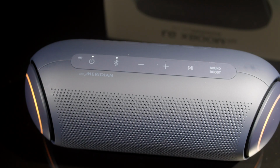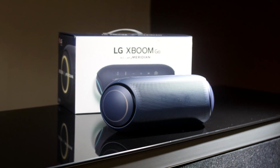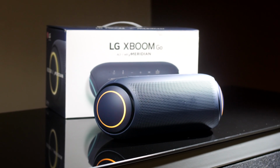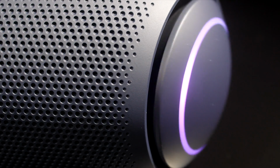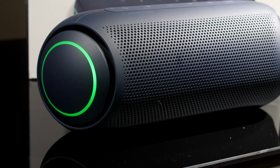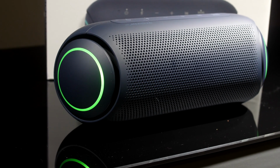The PL7 XBOOM Go delivers a genuinely impressive sonic performance, which one assumes is thanks to Meridian's involvement. The overall delivery is clean and detailed, with an uncluttered mid-range and a well-defined treble. There's also a surprising amount of bass considering this speaker's size, and thanks to its unusual design, the bass woofers can be seen moving and vibrating at either end of the unit. The PL7 may have been designed as a portable speaker and for parties, but it's certainly capable of handling the audio duties on a desktop, for example.